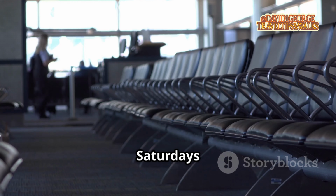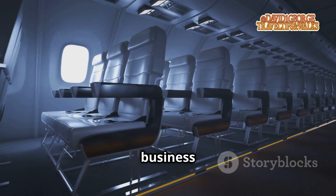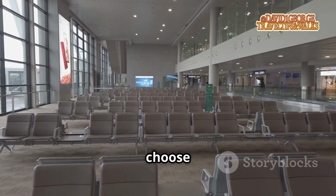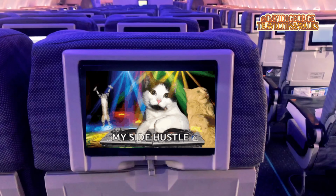Tuesdays, Wednesdays, and Saturdays, these are your new best friends. These are the off-peak days when airlines are less likely to have full business or first-class cabins, increasing your chances of an upgrade. And here's another insider tip. Choose the earliest flight of the day or a red-eye. Fewer passengers mean fewer people vying for those upgrades.